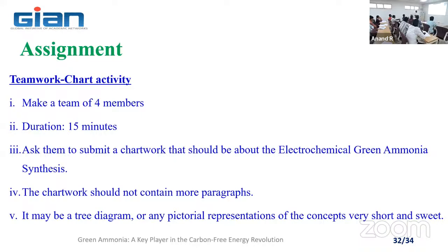So now, I already assigned the work. Make a team of 4 members. The time given to you is 15 minutes. Ask them to submit a chart work that should be about electrochemical green ammonia synthesis. The chart work should not contain many paragraphs. It may be a tree diagram or any pictorial representation of the concept, very short and sweet.